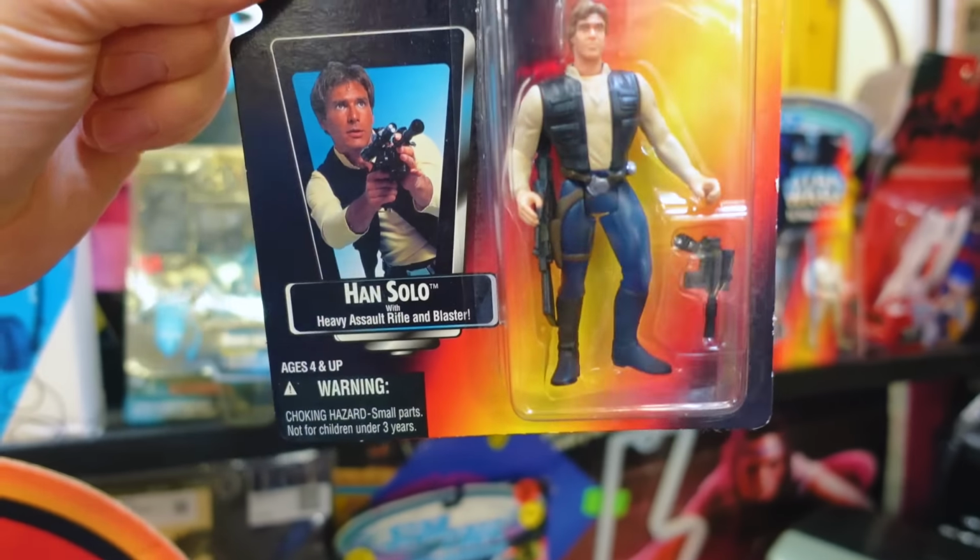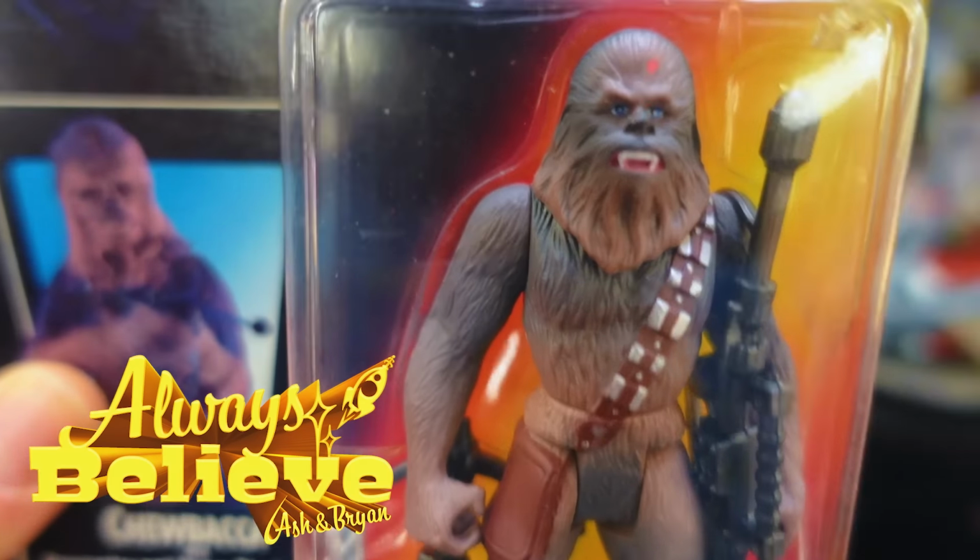Hi, girl. She's sleeping. I didn't know what she was talking about at first, but first Star Wars figures I ever had. Oh, look at Chewbacca. Look how jacked Chewie is.